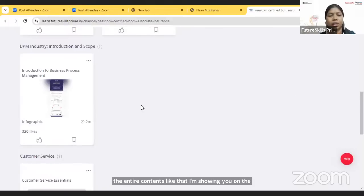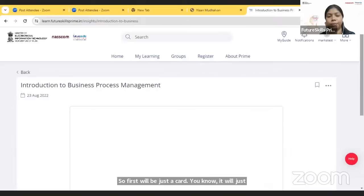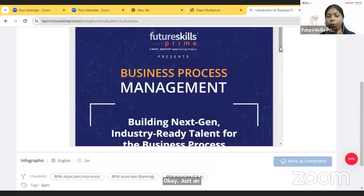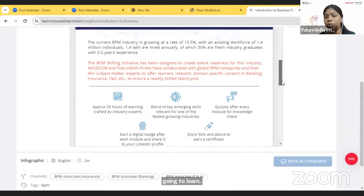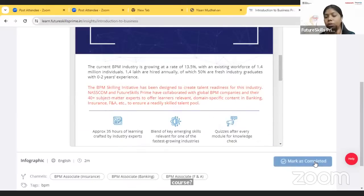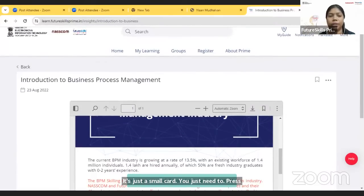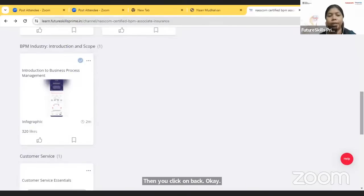So first will be just a card, it will show you the introduction and scope. It's just an introduction to this course that you are going to learn. Okay, so it tells you what is a growth rate and what you can expect from this course. So it's just a small card. You just need to press mark as completed so that that particular card is completed for you. Then you click on back. Okay, so when you complete, you will get a blue tick on your module.